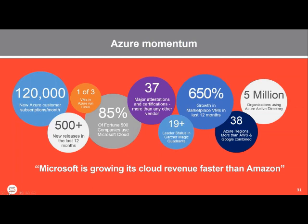5 million organizations are using Azure Active Directory, our authentication engine, which is fully integrated with all the Azure data centers. New releases in the last 12 months: more than 500 Azure services and Azure regions in multiple locations. And every day there are new releases coming in the form of an Azure infrastructure service or in the form of Azure PaaS services. So we have the best-in-class infrastructure to support your workloads in the public cloud.